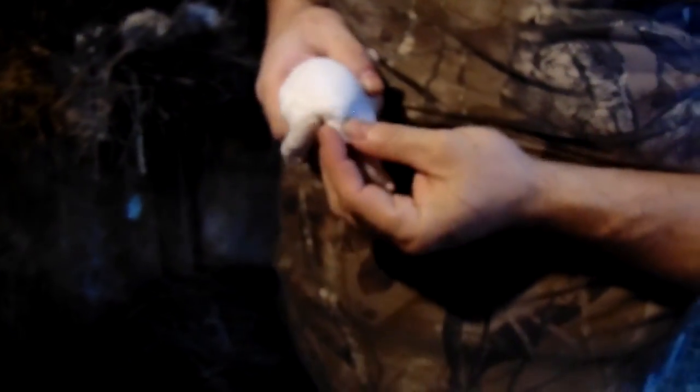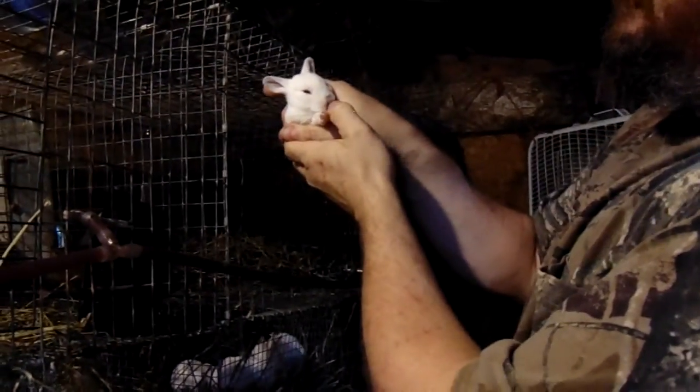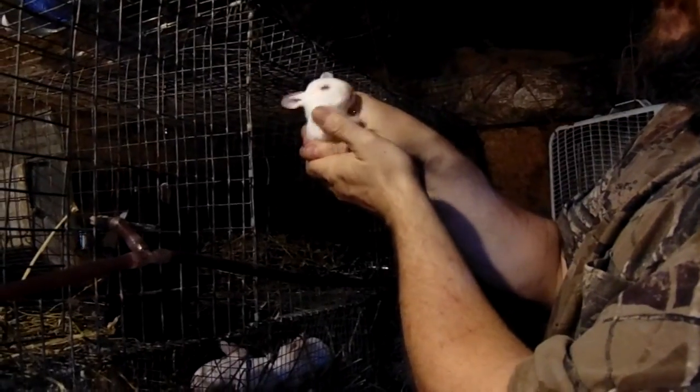See a little touch of color on its tail, and they should get a little on their feet. Oops, bug lid on me. They should get a little color on their feet, and right up here, see a little color right above its nose? That looks like that might be going to be chocolate, but don't quote me on that, because it wouldn't be the first time I was wrong. But beautiful litter of 8.